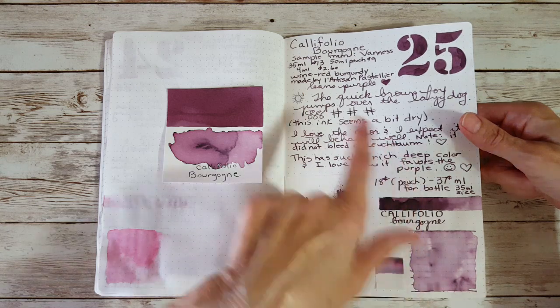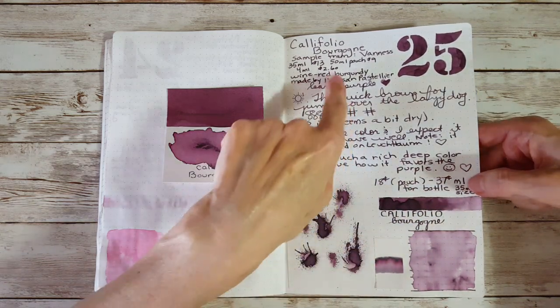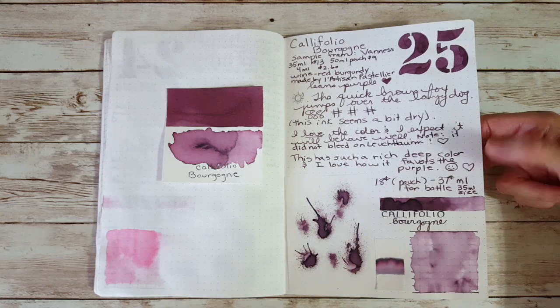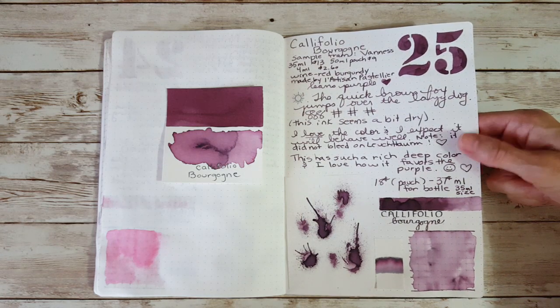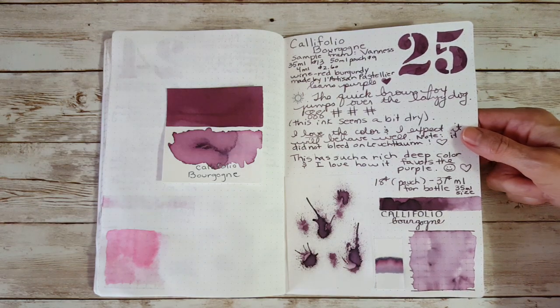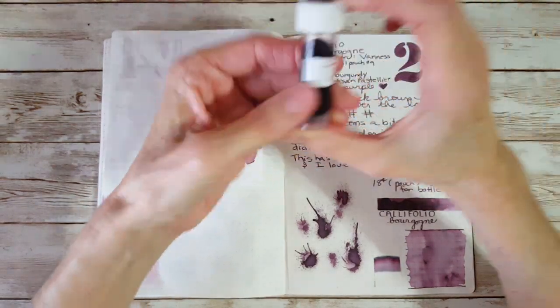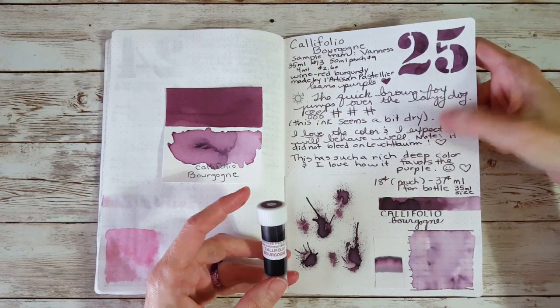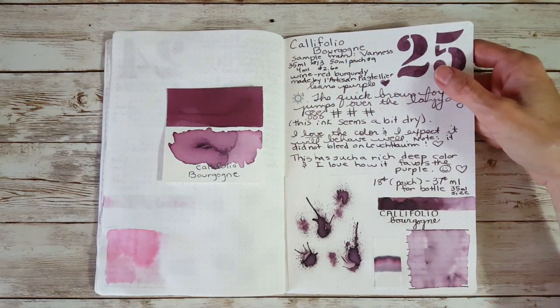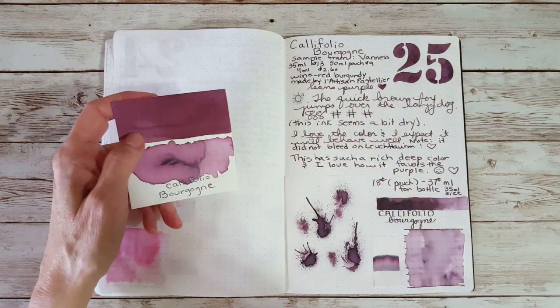So it would range from 18 cents a mil to 37 cents, depending on whether you went for that pouch and did your own bottling, or whatever you might decide to do. I love the color. I really do. This is one that I'm going to be writing with. I have it in this little, I think it came as a 4 or 5 mil sample. And I can see why they threw it in my order, because I love purple, and I really didn't have it on my radar. Let's look and see how it compares to some other inks.